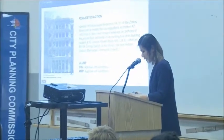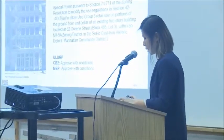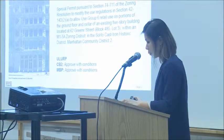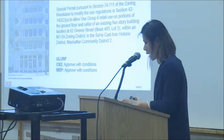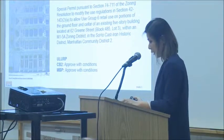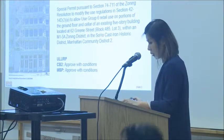This is a private application by 62 Greene Owners Corp, returning as a pre-hearing item after review by Manhattan Community Board 2 and Manhattan Borough President. Both CB2 and the borough president recommended approval of the application with conditions. I'll first provide an overview of the project.